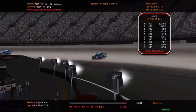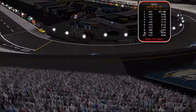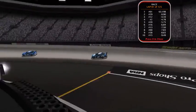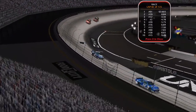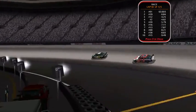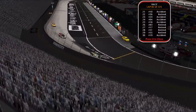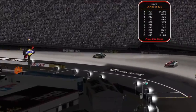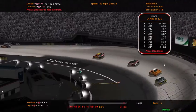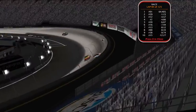Oh god, flying up in the field. He has 4 seconds to go, and he has to pass his teammate, Ryan Newman. He's going to chase down these leaders. The 04 will beat the 18 in this race. Now, the 2 has gotten around the 12. Now we can go chase down the leaders.